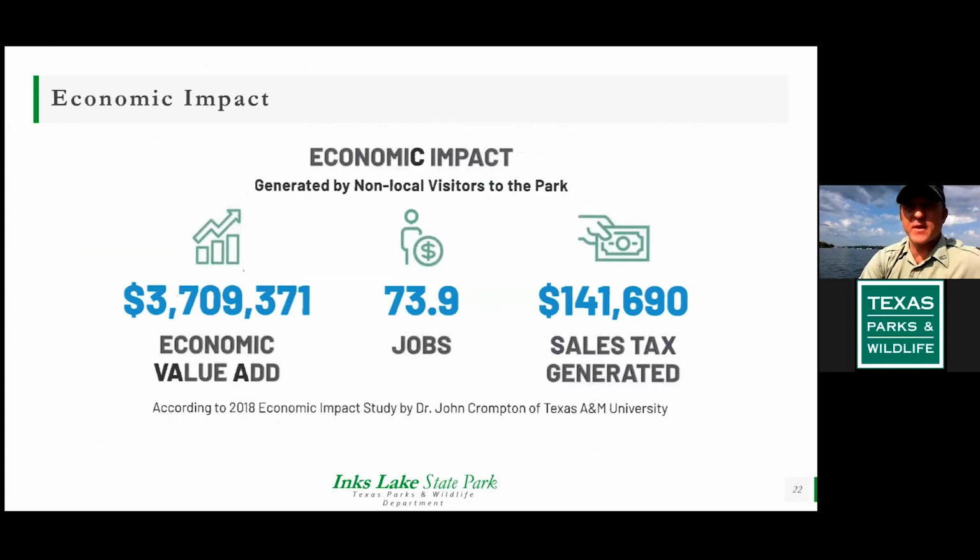So what does this all mean for the local community with our sales and the visitors we bring into the park? What that does is it really impacts the local community and provides them with benefits. These numbers that you're seeing came from a 2018-2019 study. These are the numbers that at the time were the impact generated to the local community, where we saw 141,000 sales tax generated for the local community. Since then, with our increased visitation since that study and our park store revenue and rentals, we're looking more at a sales tax generated this year of just about 150,000 to the local community. So that's a really big number.